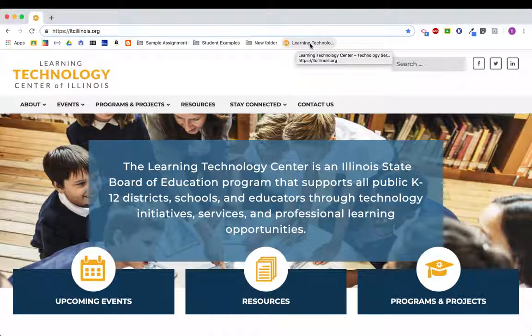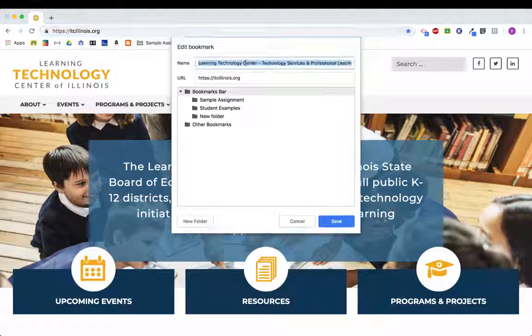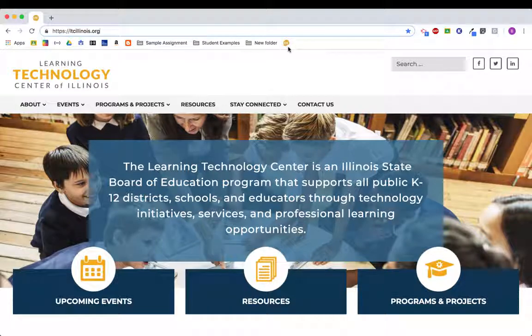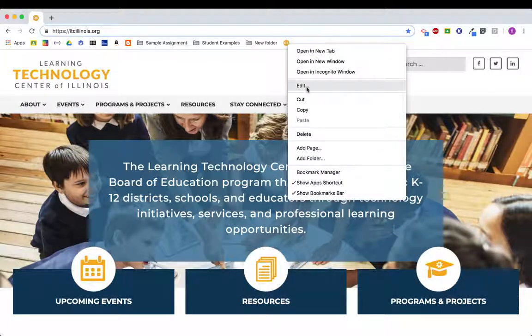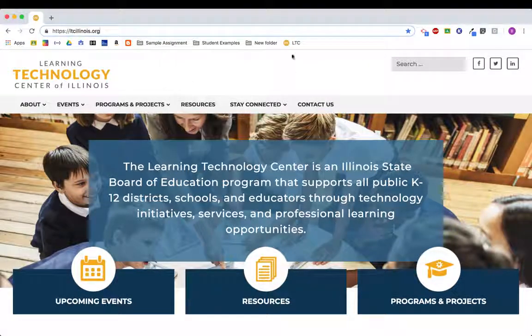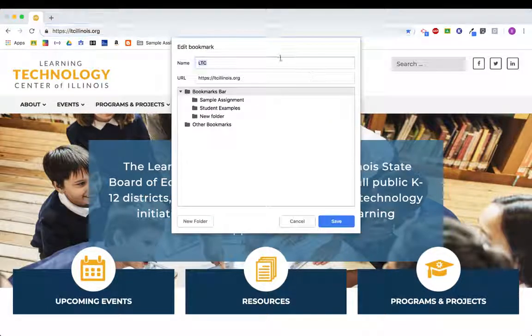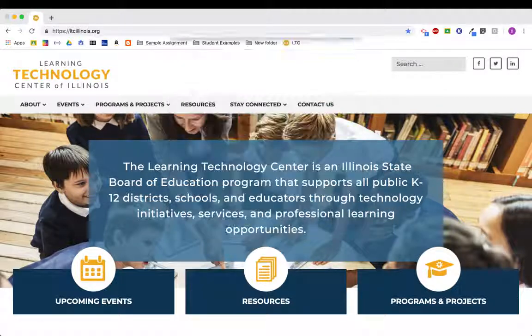To do that, I'm going to right click on the bookmark that I've already got up on the screen, go down to edit, and then when the name pops up, I'm just going to delete the name. And then when I hit save, it's just going to have that favicon, which is awesome. You can also go in and edit this and name it LTC, and it would only have those 3 letters. So if you do want to have some sort of name attached to it, you can do that, but I would always encourage you to shorten it so that you have more space on your Bookmarks Bar.